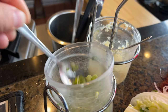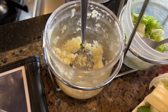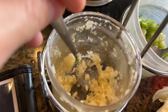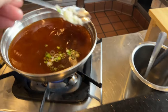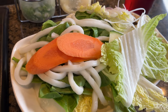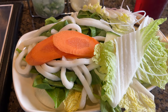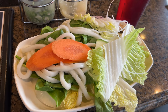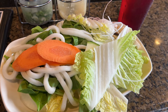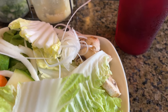Here's some scallions and minced garlic. The server told me to put this in the soup, but I think a lot of people mix this in with their sauces as well. So they start off by getting you a plate of vegetables. Looks like there's some strands of noodles in there as well. There's a few other hot pot places around Vegas that have a self-serve vegetable and appetizer bar as well. We'll have to check those places out another time.